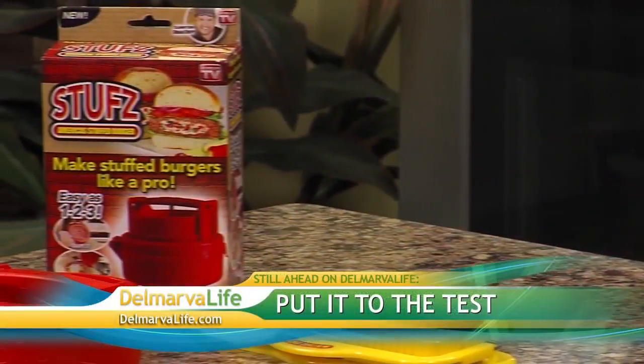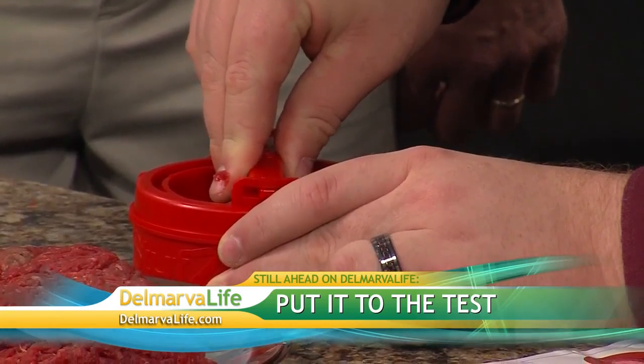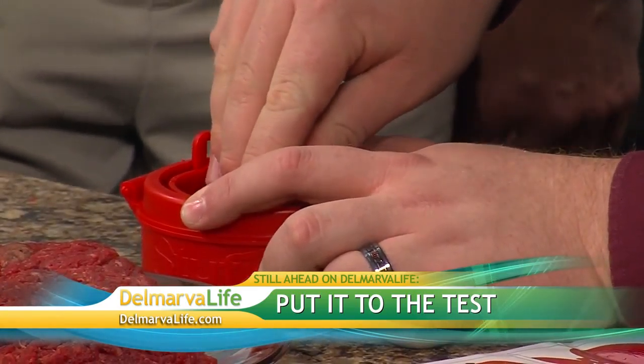But fun. Now we've got to hurry up and get this cleaned up. I'll tell you why. We are back in the Delmarva Life kitchen, putting the stuffed burger maker to the test to see how easy it is to put some ingredients in your burger. Delmarva Life. We'll be right back.